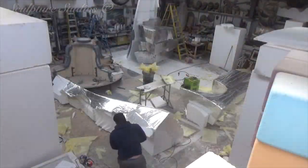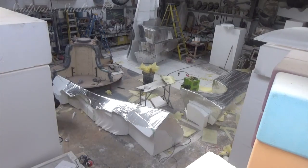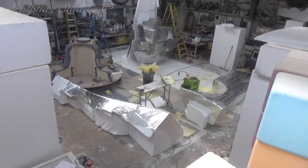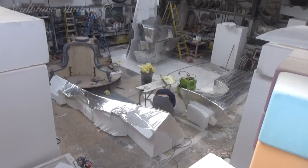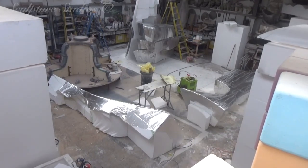To save some time, so that we can crack on early Monday morning with all of the glass fibre work, I've popped in over the course of the weekend to finish foiling all the other pieces and to generally give the workshop a little bit of a clean up.